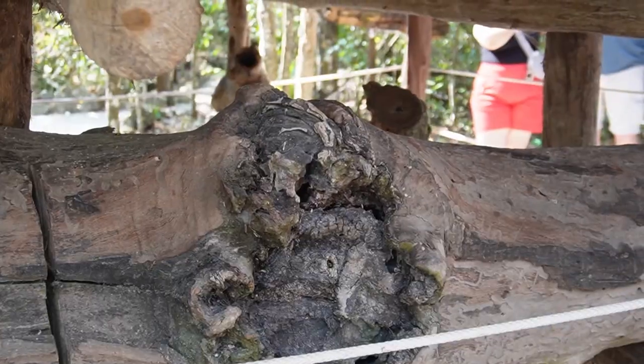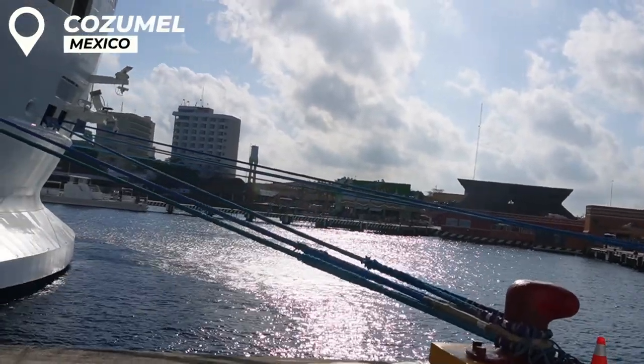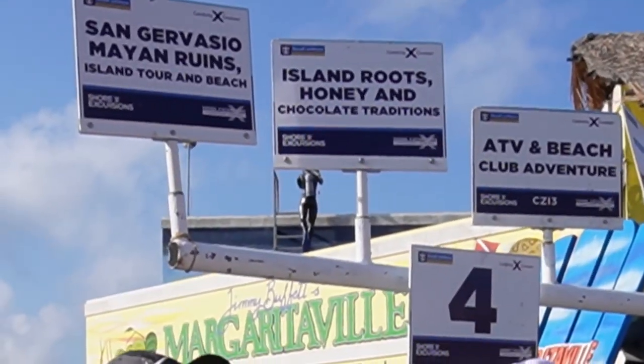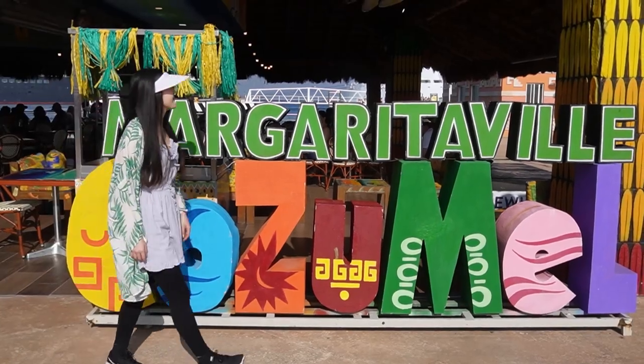And then we're gonna be able to sample some tequila or something like that. And then they also mentioned how we can see the Melipona bees. They're apparently stingless. Really excited to walk around. This is my first time going to Cozumel. So yeah, really, really excited to show you guys what today is going to be like. Let's go! Cozumel, Mexico. We are going to station 4 because we're doing the Island Roots honey and chocolate traditions.